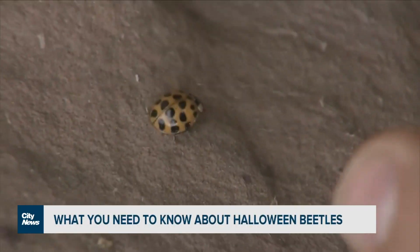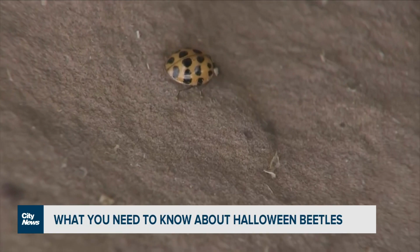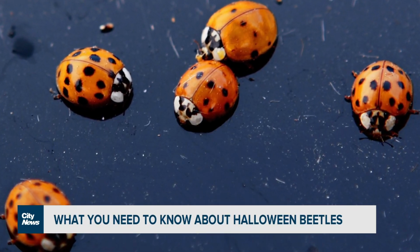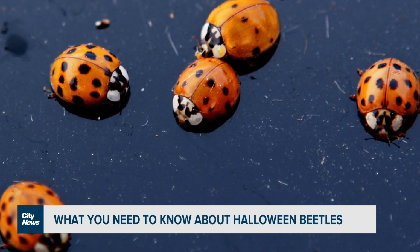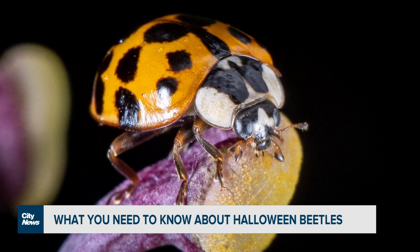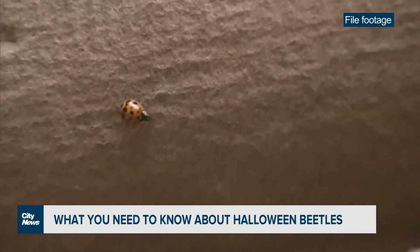There are more than 80 recorded species of ladybird beetles in Ontario. The ones you're seeing everywhere recently vary in color from pale yellow to orange and red, with a varying number of spots and a distinctive M pattern just above the head. But they're not native to the country.